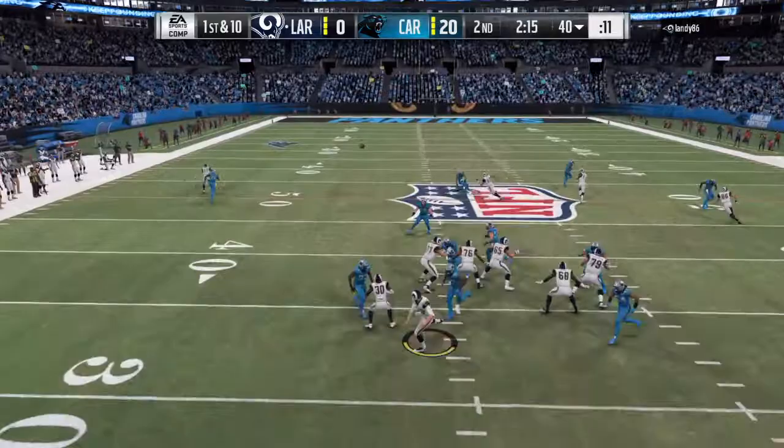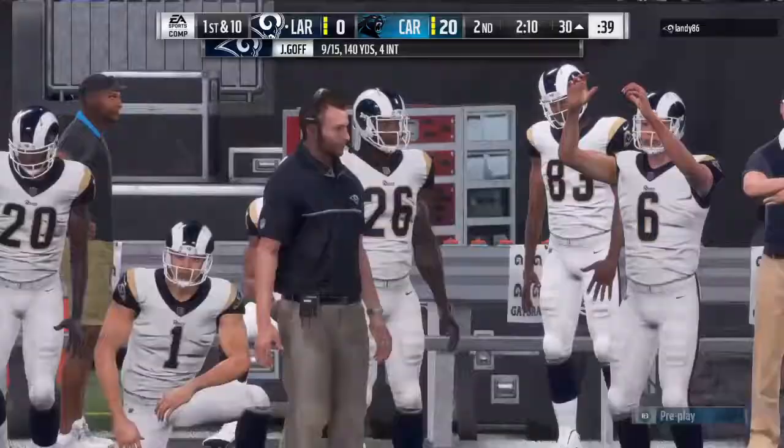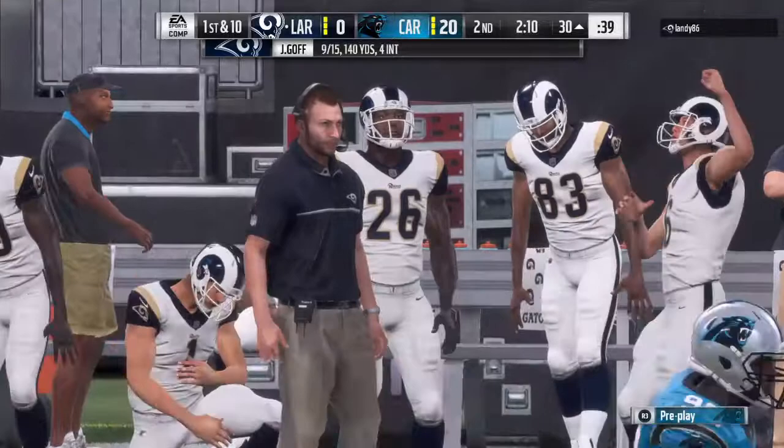First down, gone. And that's caught left side. It's Woods. Give him 30 yards there.